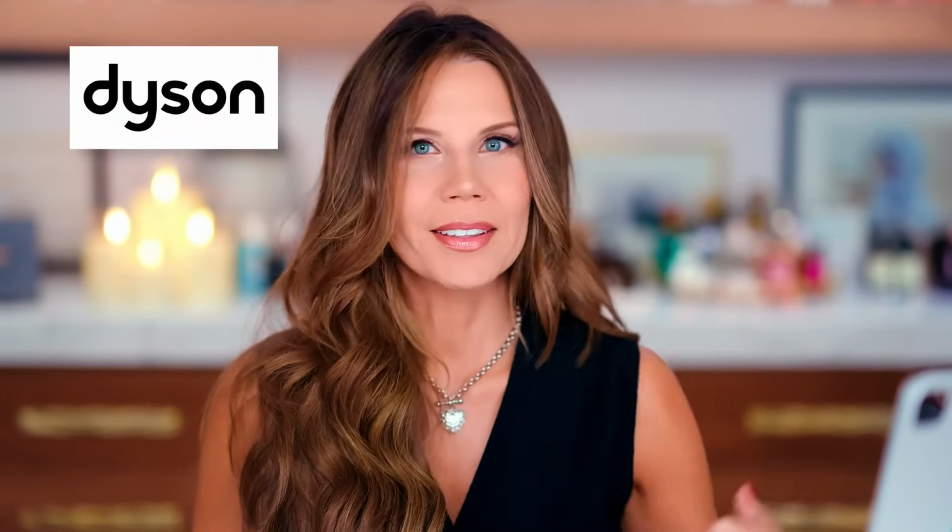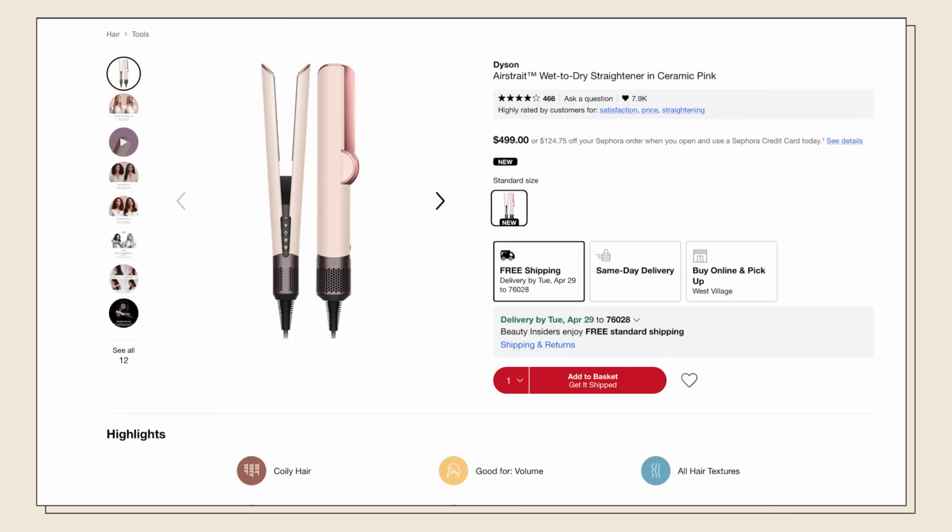Dyson, my friend. I love Dyson. I love my Airwrap. I have an Airwrap right next to me here in the studio. I love my Dyson hairdryer, love it. However, I was gonna try this one on camera. It did not go well. $499 for their wet to dry straightener. It's so frustrating to use.